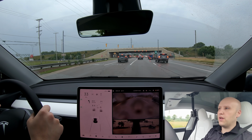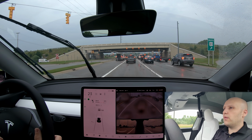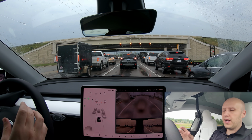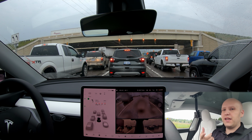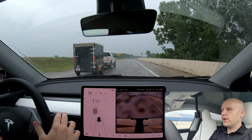So I need to change into this lane. And then again, the car is not going to make its own right or left turns. So let me get on the highway and then we will test it. Hopefully the rain will pick up a little bit. It's supposed to be a lot of rain going on. And we will test it and see if it can navigate on Autopilot, make lane changes, do all of that with just Tesla Vision. Okay, so we can turn it on right now.